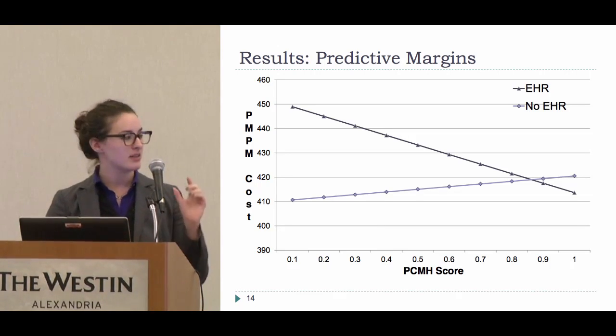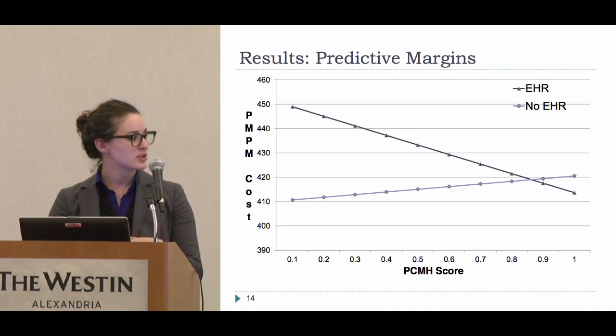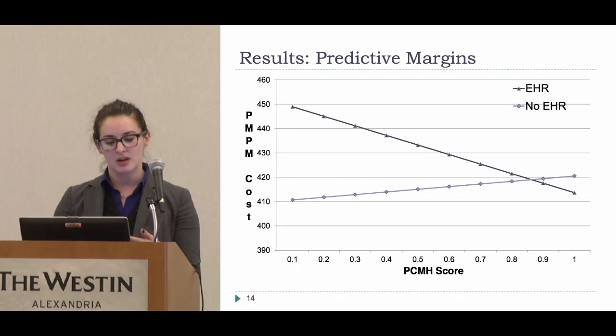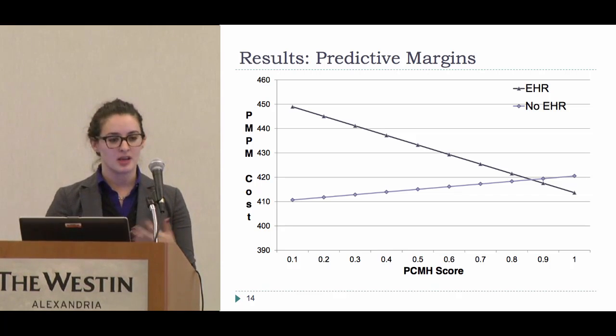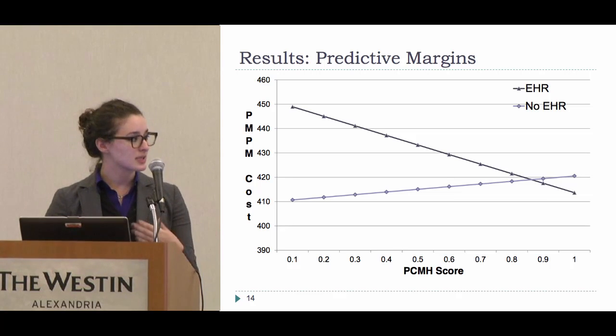So you can see the darker line with triangles at the top has a downward trend, which indicates that practices with electronic health records have decreasing costs as they increase their PCMHness. On the other hand, practices without electronic health records experience increasing costs as their PCMHness increases.